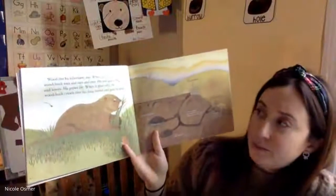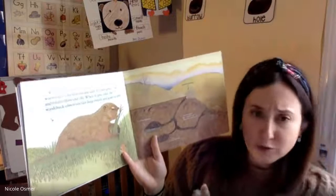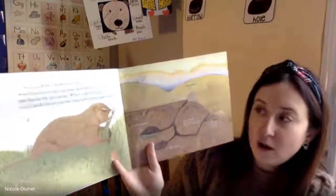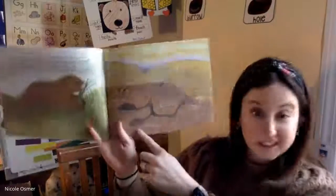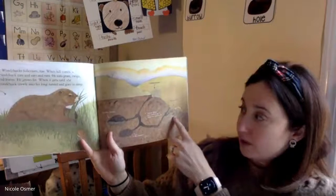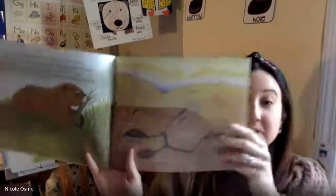Woodchucks hibernate too. When fall comes, a woodchuck eats grass. It eats and eats twigs, leaves. He grows really big and fat. When it gets cold, the woodchuck crawls into his long tunnel and goes to sleep. Entrance, sleeping chamber, toilet chamber, and a mound, a sun porch, or a watchtower. So the tunnel drops and narrows to keep out the enemies on this side. Oh, that's the main entrance. That's his secret entrance, it says.